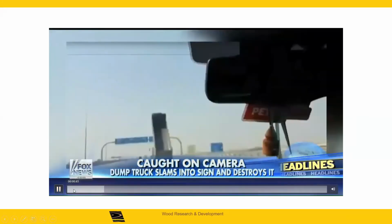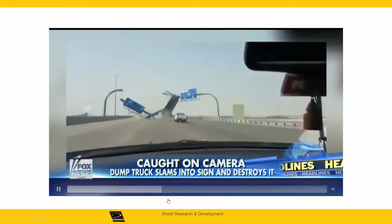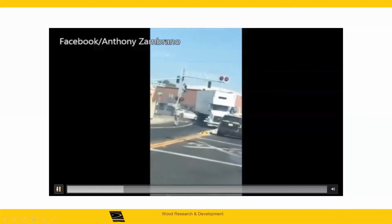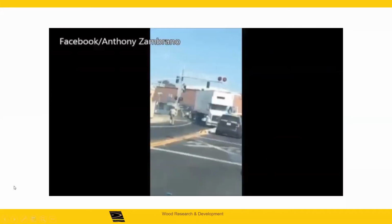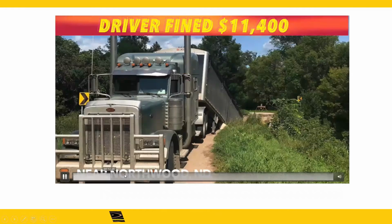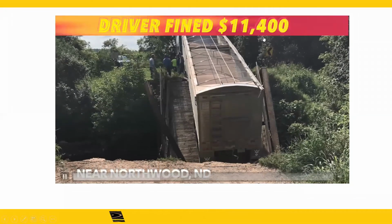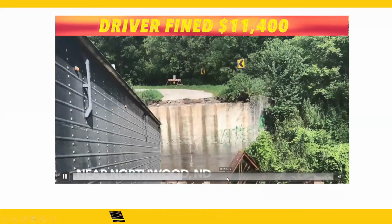This is another one here. You can see, look, the dump is up on this truck. Did that designer count on that load getting into the bridge? Probably not. Loads come in many, many forms. As you can see, this is not hitting a bridge, but you get the point. When you're working around vehicles, there are lots of impact loads that can go on in our bridges. This is another one here. Our bridges suffer from the types of things that go on that create problems for us. This old bridge, you can see here, the driver's fined $11,400. He's crossing the bridge overloaded. It's a steel bridge with a wood deck, and it's gone.